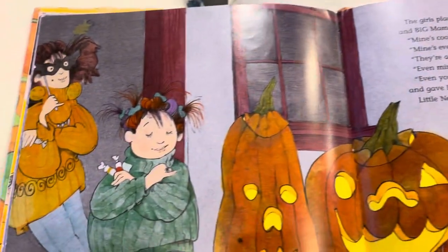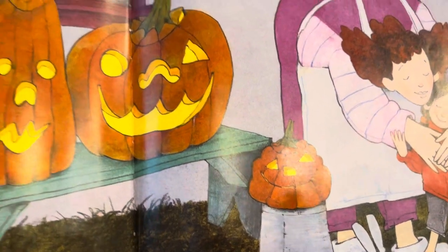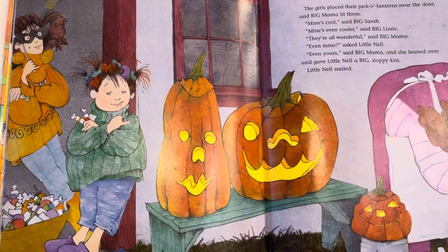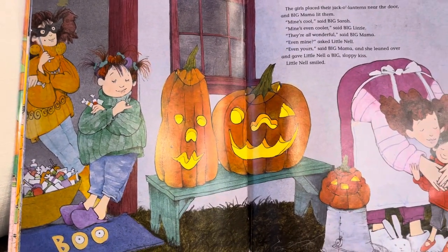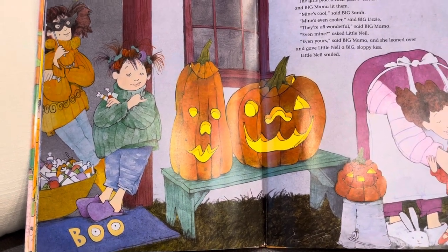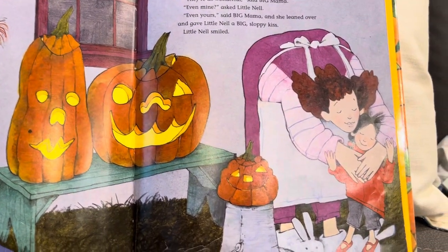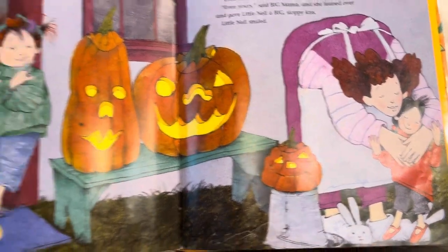Oh, look at her, so cute. There's her little one. The girls placed their jack-o'-lanterns near the door, and Big Mama lit them. "Mine's cool," said Big Sarah. "Mine's even cooler," said Big Lizzie. "They're all wonderful," said Big Mama. "Even mine?" asked Little Nell. "Even yours," said Big Mama. And she leaned over and gave Little Nell a big sloppy kiss. Little Nell smiled.